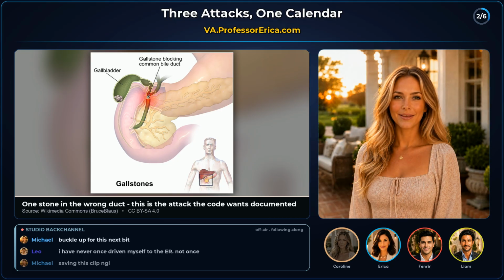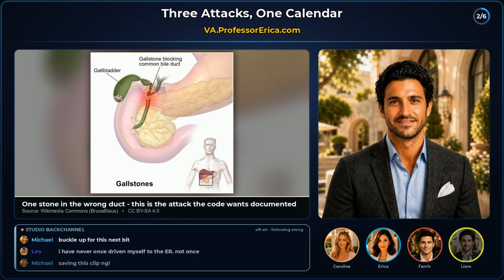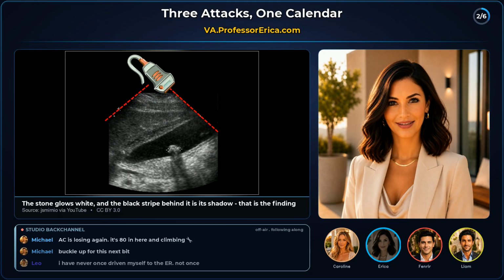Dilatation, meaning somebody went in and stretched the duct open. So what does that even look like from the inside? Because I've never seen one. It starts on an ultrasound, and it is worth watching once. The stone lights up bright white. Behind it, the sound can't get through, so it drops a black shadow straight down the screen. Radiologists call it shadowing. That shadow is the diagnosis.